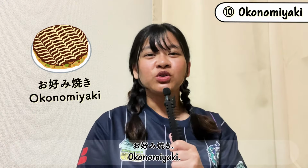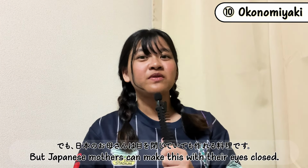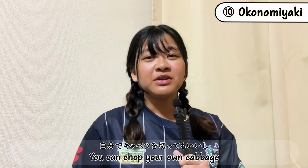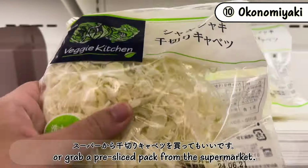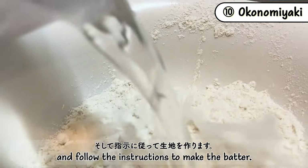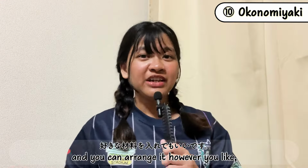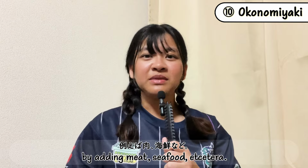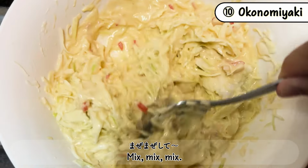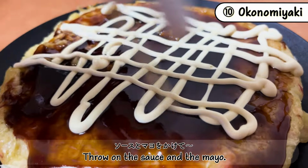Number 10. Okonomiyaki. Another intimidating thing to make, but Japanese mothers can make this with their eyes closed. You can chop your own cabbage or grab a pre-sliced pack from the supermarket. While you're at it, grab an okonomiyaki powder mix and follow the instructions to make the batter. Mix, throw in your cabbage, and you can arrange it however you like by adding meat, seafood, etc. Mix, throw it into the pan, flip it over, throw on the sauce and the mayo, and you're done!